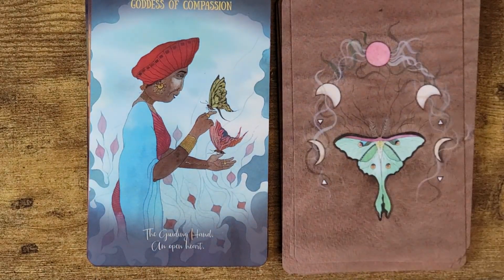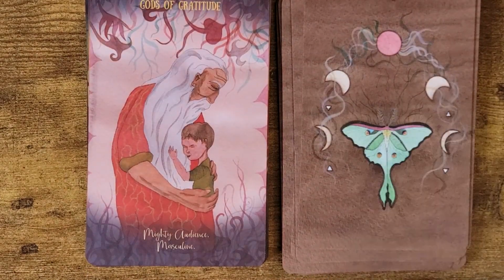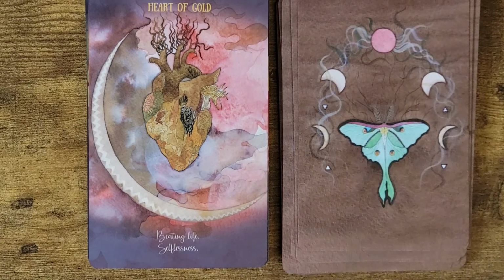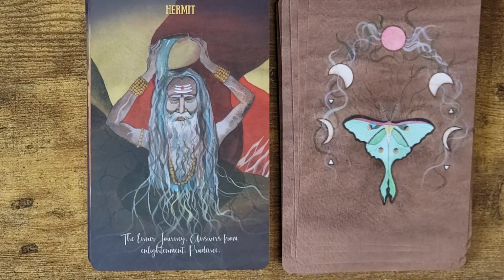Goddess of compassion, the guiding hand and open heart. Gods of gratitude, mighty audience, masculine. Heart of gold, beating life, selflessness. Hermit, the inner journey, answers from enlightenment, prudence.